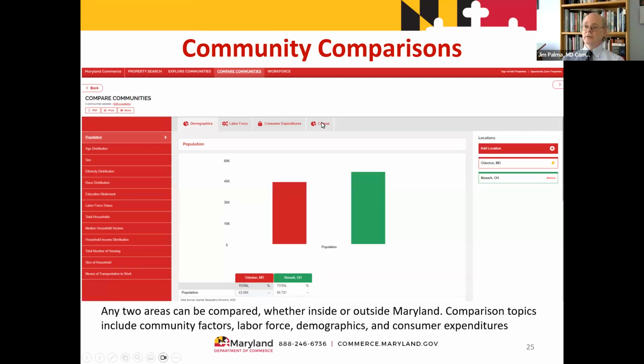So it's very useful if you are a business and you wanted to decide if you wanted to locate either in Odenton or in Newark, Ohio, you might want to know the differences. Or if you were in Odenton and you wanted to attract a business that was in Newark, Ohio, you'd want to tell them how Odenton is better. And this would help you do that.